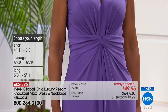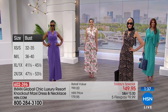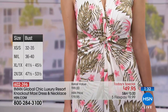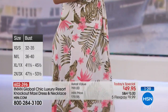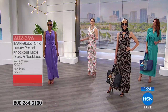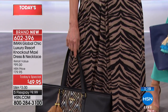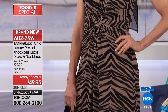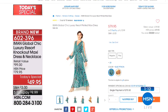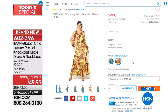Iman has brand new shoes, brand new handbags. And I was saying to Callie and Helen, who are going to be coming up, there is a dress, it is not in this show, that I saw on the rack. I don't know the name of it, so forgive me. It's called Iman. It's your dress. Yes. It's probably saved for prime time tonight. It's gorgeous. And it's on our website at hsn.com. I didn't even tell them the name of it. They knew it. This dress.